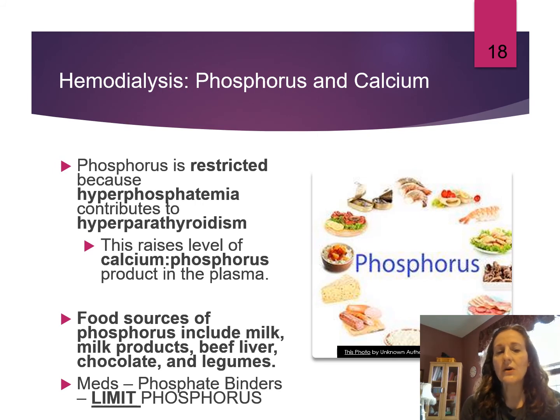Make sure you know that the best sources of phosphorus are milk, milk products, beef liver, chocolate, and legumes. The other thing that is very important here is that patients on hemodialysis may receive medication with phosphate binders. So it's important for those patients to also limit their sources of dietary phosphorus.